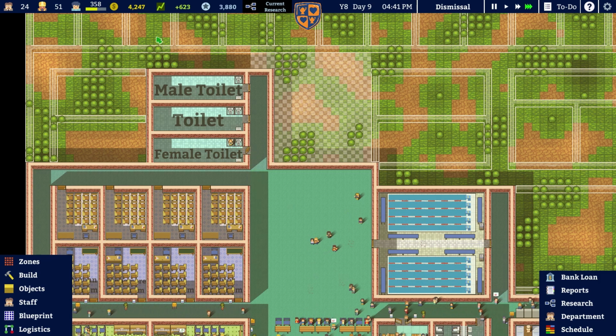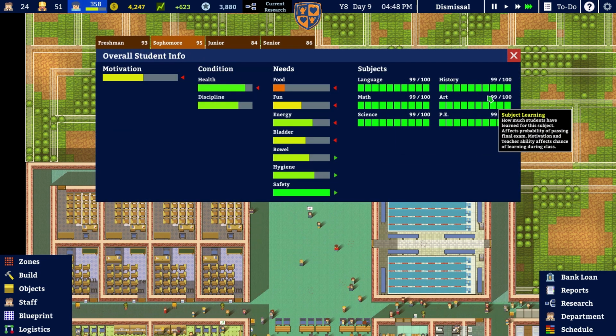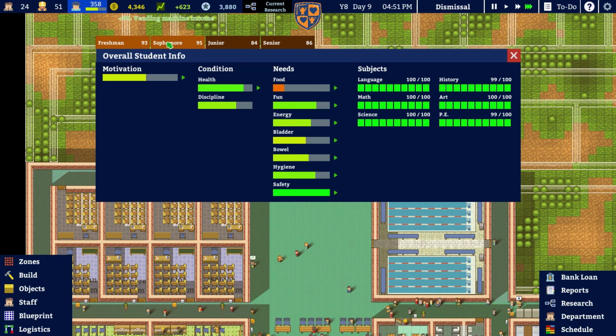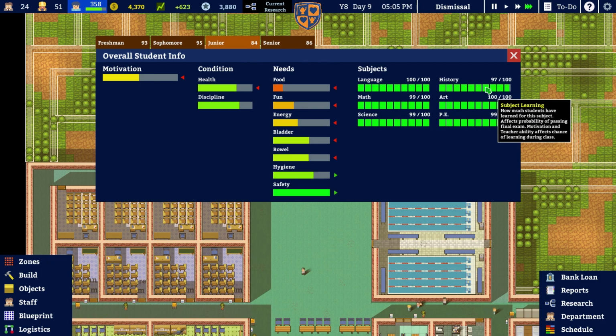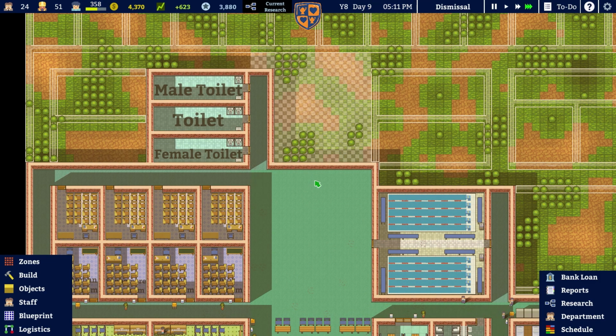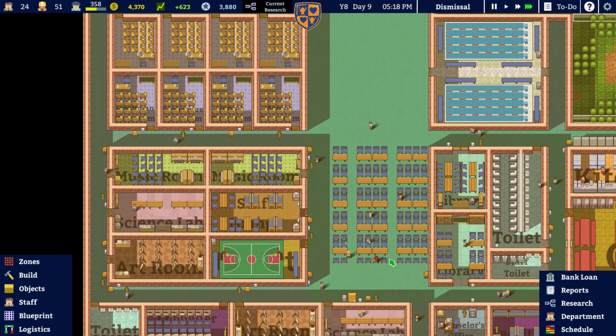I don't know. In terms of actual scores, everything looks amazing. Look at this. What's the lowest we've got? They're all 99s. A 97 in history for the juniors is the lowest of our scores. That is brilliant. I mean, that didn't go up very much, did it, from when we looked last time? But that's it. The year is done. Everybody's going home. The students are going to go home. The teachers are going to go home soon.